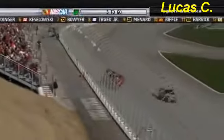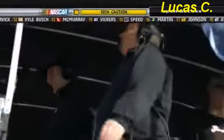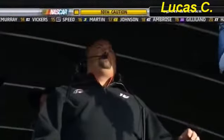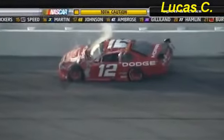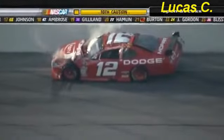Half a second. And the 99 has turned over Brad Keselowski. And we have a caution. My goodness. I don't know if I'm okay. Keselowski was on track for a 6th place finish. Boy, and we're told there was contact between Edwards and Keselowski.